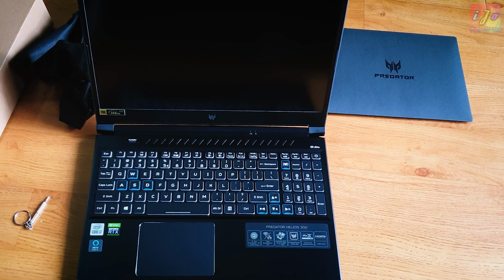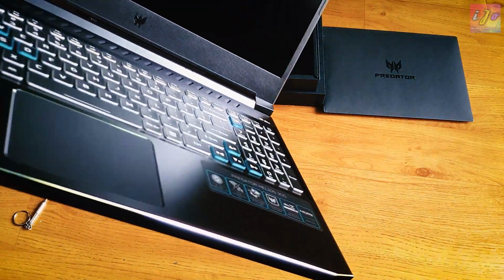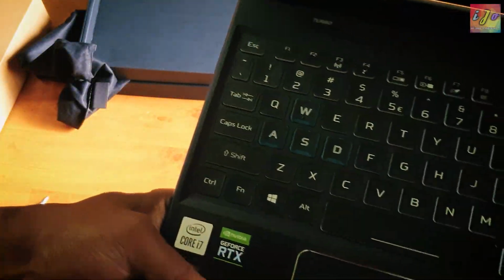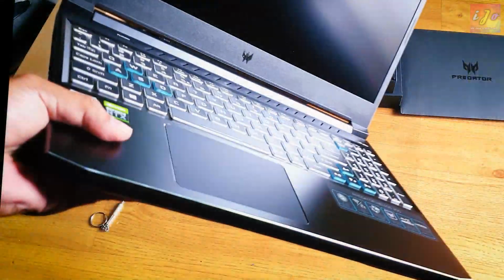Let me first clarify one thing. The images on the Acer shopping website or any online website you see will mislead you as they don't do enough justice to the quality this laptop is offering. This laptop is built really well and feels premium to the touch. Aluminum is cut so nicely, giving a shine across its edge.